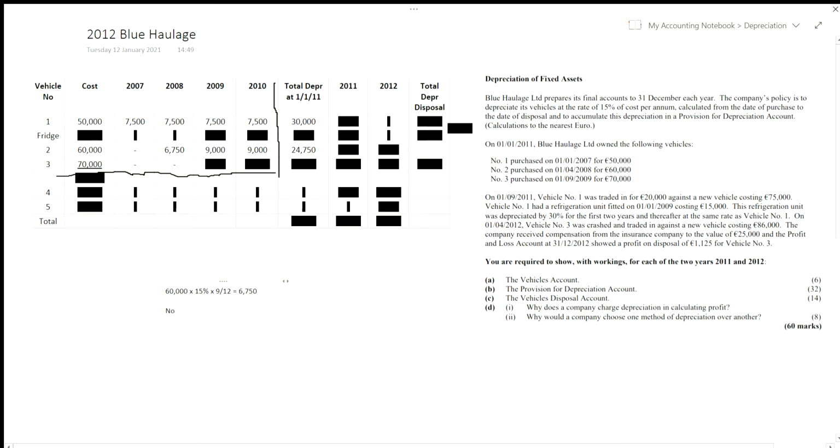I'm going to do vehicle number 3 here. So the cost is 70,000. The depreciation, as always, is 15%. And this time I had it for 4 of the 12 months. I had it for all of the 9th, 10th, 11th, and 12th month. That works out to be 3,500. That is my depreciation for 2009 only. So 2009, because I did not have it for the full year, my depreciation here works out at 3,500.